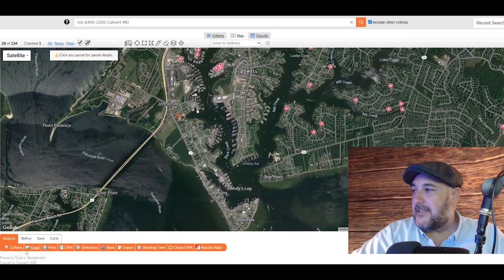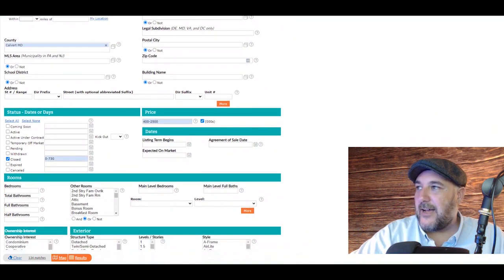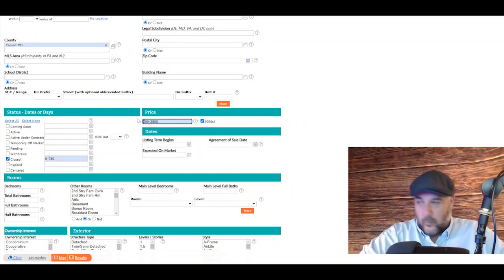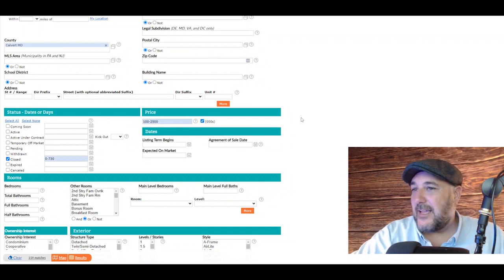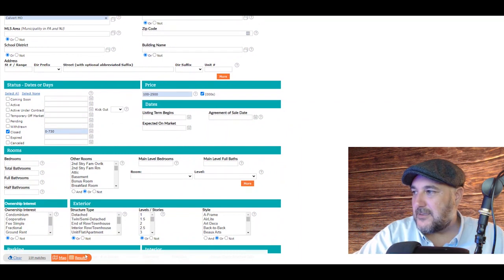on the water. So I did a search of all the houses that have sold in the past 2 years in Calvert County, Maryland, and I went between 400,000 and 2.5 million. I mean, I could theoretically drop this down to like 100,000. It goes from 134 to 159. I think at that point you're buying lots where they sell them as houses. So we'll take a look and see what you get.